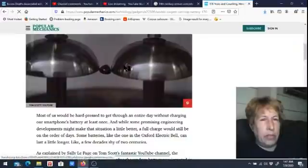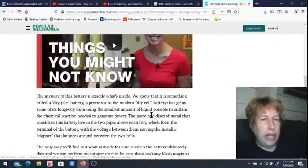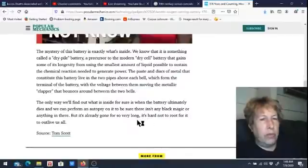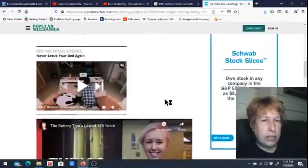This little thing bounces between these two bells and rings them very lightly. This little ball thing is on a string, and it's run by these batteries that nobody knows how they work exactly. We know it's something called a dry pile battery, a precursor to the modern dry cell battery that gains some of its longevity from using the smallest amount of liquid possible to sustain the chemical reaction needed to generate power. The paste and discs of metal that constitute this battery live in the two pipes above each bell, which form the terminal of the battery, with the voltage between them moving the metallic clapper that bounces between the bells. The only way we'll find out what is inside for sure is when they die, and then they open them up and find out what's inside. So I don't know why they just don't open the freaking things, but I guess this is a timeline for that.